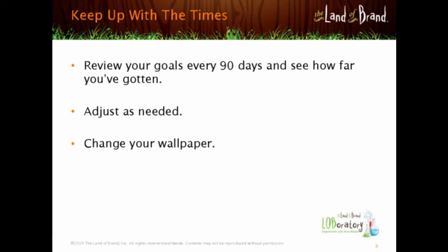those things. I actually do this every 30 days, and then every 90 days I do a big brain dump and reset my goals. But every 30 days I'm tracking them and seeing where I am, what needs to change, what do I need to do to move forward. And then you adjust as needed. So that's why we're always trying something, assessing it, and adjusting, which is what an experiment is all about. And that's why we do this every single week.